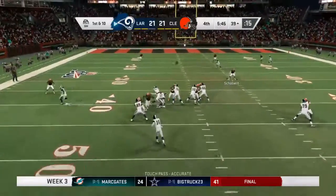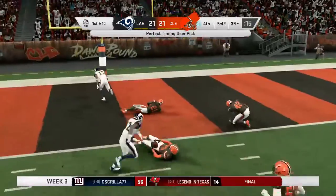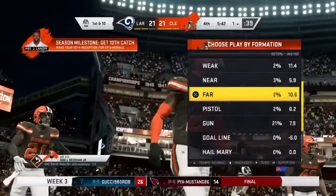Now a play fake here on 1st down. He's going to let this one go deep. And this is going to be intercepted. Picked off by the former 1st-round pick, Demarius Randall. Looking for Woods that time.